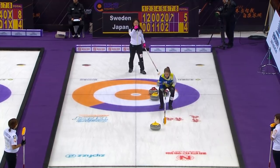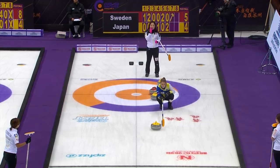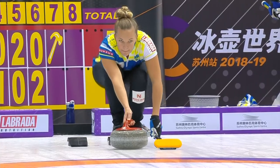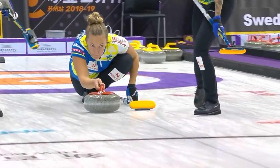Agnes Knochenhauer lining it up in the hack end. And Hasselborg, her skip, giving her target line with the brush. Yeah, decided it's time to open it up and remove the guard.